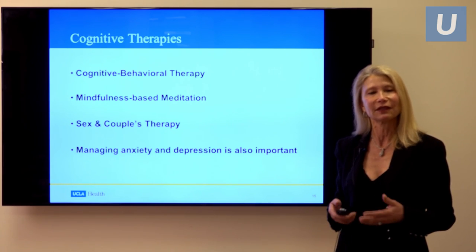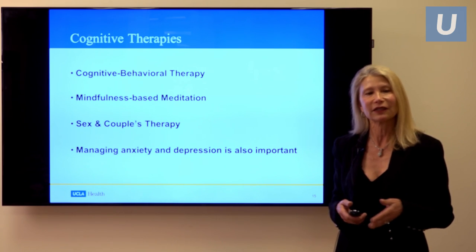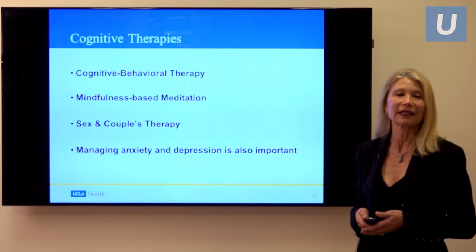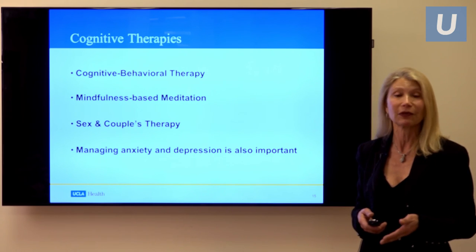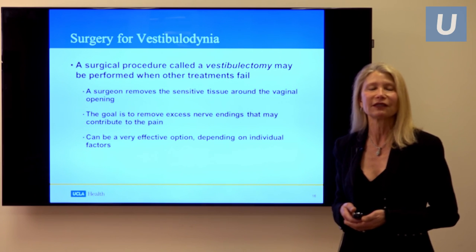And that's basically what cognitive behavioral therapy does. Mindfulness also helps to restructure the way the brain is conceptualizing pain. And then, of course, sometimes we have sex and couples therapy, if that's indicated. Managing anxiety and depression, which may be subsequent to the pain or may have occurred prior to the pain, is also important. Now, when would we do surgery?